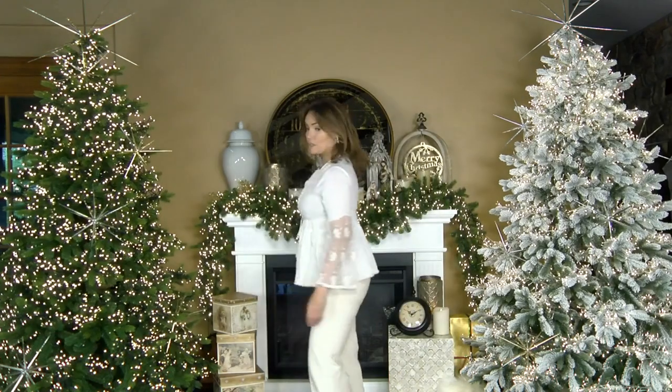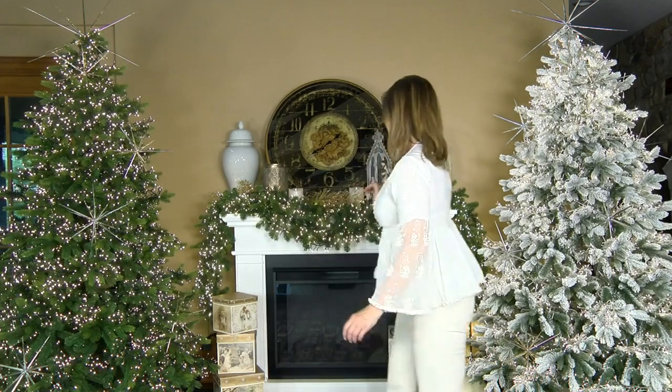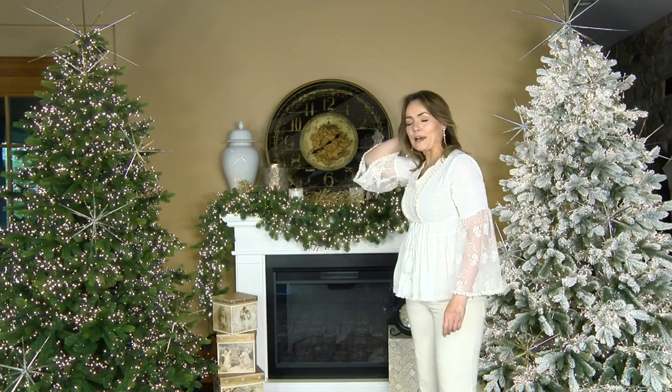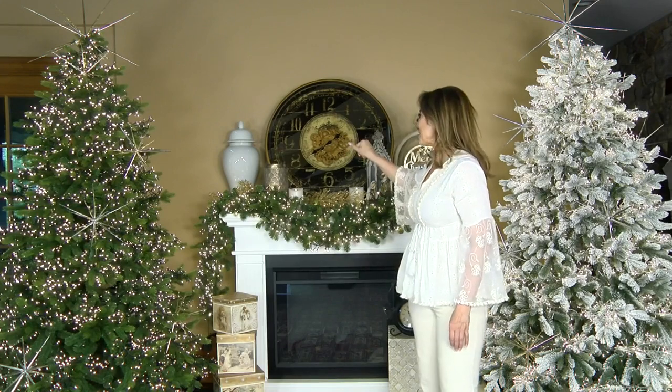Also, coming up this week, you know this clock? It's back. Oh, I didn't put the batteries in at the time. We just now got the sample and put it up here for you. I put it in, I just didn't set a time.